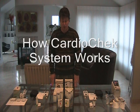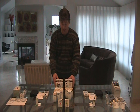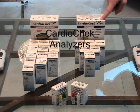I'm here to talk about the CardioChek portable whole blood test system. This test system centers around two analyzers, the CardioChek to your left and the CardioChek PA to your right. The CardioChek PA stands for CardioChek Professional Analyzer.